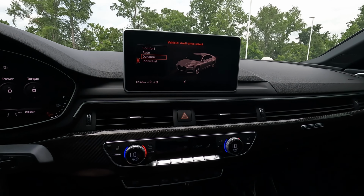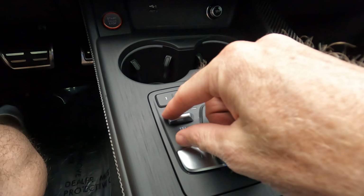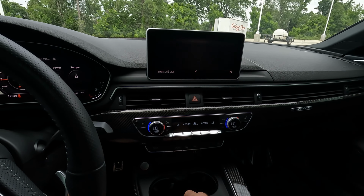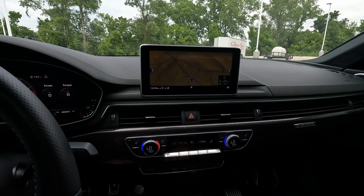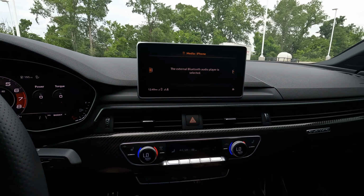I hope you can hear that. That sounds really cool. And then down here, I'm going to use this to bring up navigation, and you can bring that up, or you can turn it off, or you can go into different areas as far as the options go for the infotainment screen.